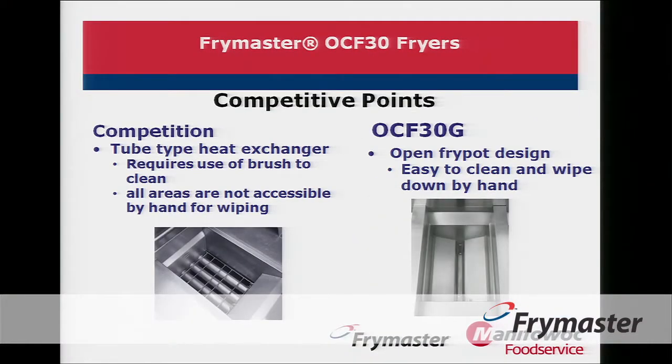And finally, our gas is our same open pot design made famous by Frymaster 75 years ago. It makes it easy to clean, touch every surface, and it makes a marvelous fryer for having to keep it clean.